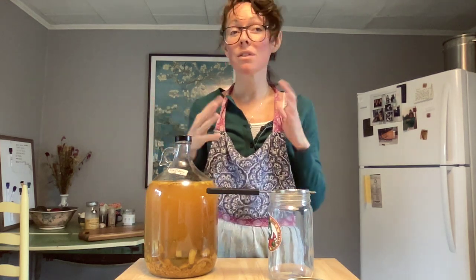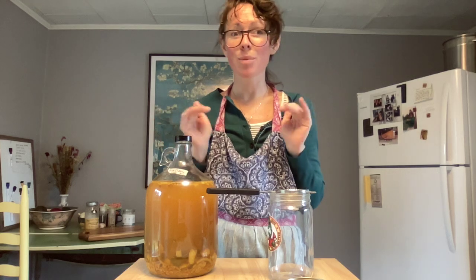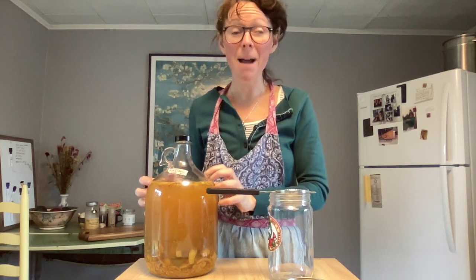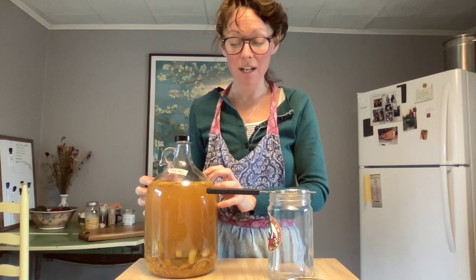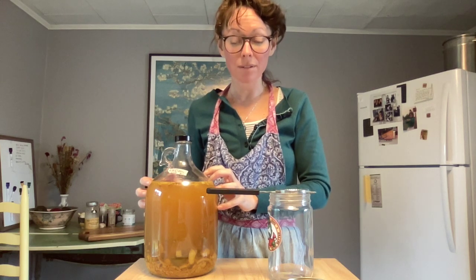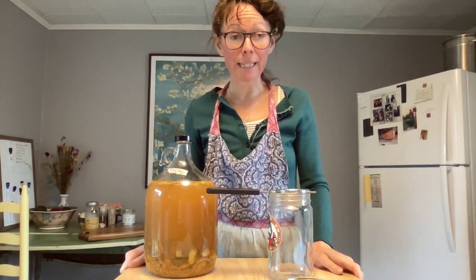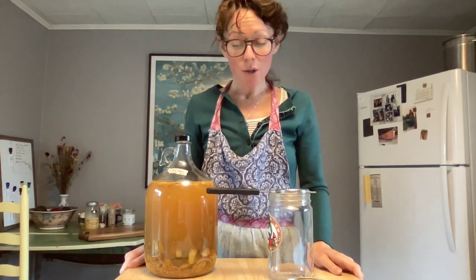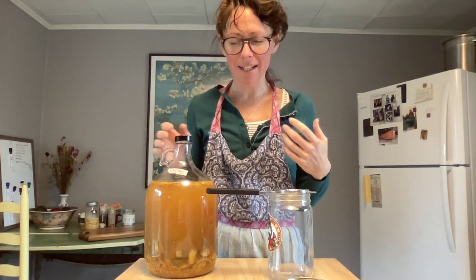tonic to ward off colds, flus, viruses, perfect for this time of year coming into winter, perfect for COVID and the pandemic. It is just a powerhouse of medicinal plant allies to keep you healthy and strong. So it's also very energizing. So what is in a fire cider?